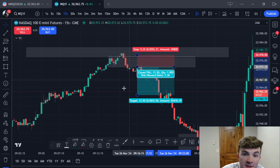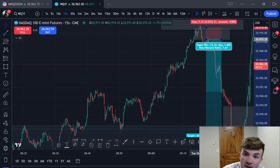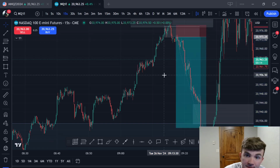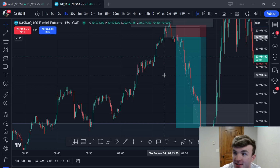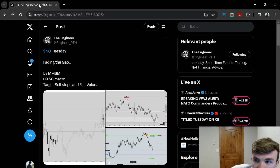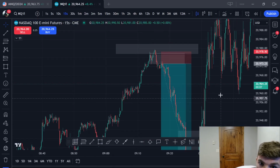Stop loss above this breaker. And then imagine you could have had a, oh my gosh, 7-to-1 risk reward trade, which is crazy. If you have this amount of accuracy and precision and you're able to operate quickly like that, like if you can operate on the 5-second chart, that's genuinely very, very impressive. But you can see how this would have worked out pretty well.